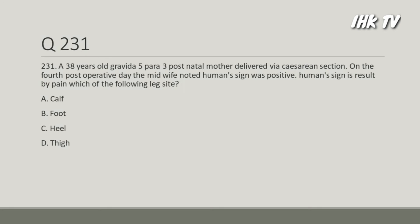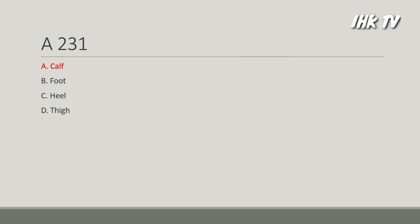231. A 38-year-old gravida 5 para 3 postnatal mother delivered via cesarean section. On the 4th postoperative day, the midwife noted Homan's sign was positive. Homan's sign is a result of pain. Which of the following is the site? A. Calf. B. Foot. C. Heel. D. Thigh. The answer is A. Calf.